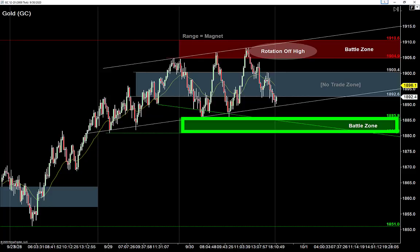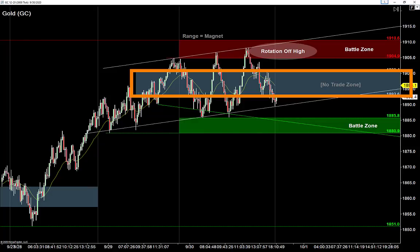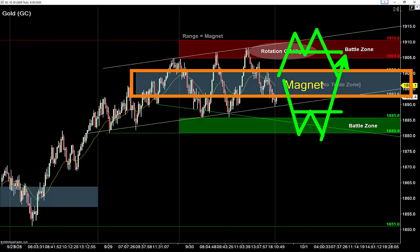What I'd like to do is, because we have this range, remember, what is a range? Ranges are balanced. Ranges are magnets. What do we do with ranges? We buy low with seller failures. We sell high with buyer failures, right? We avoid the middle. We fade the breakouts. Buy low, sell high, focus on failures, as we always say in our trade room.